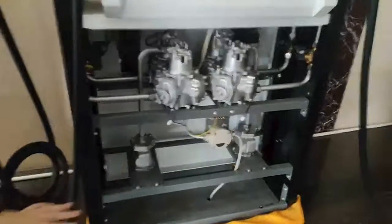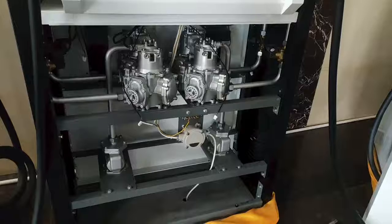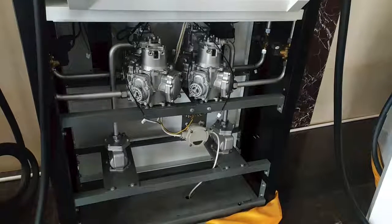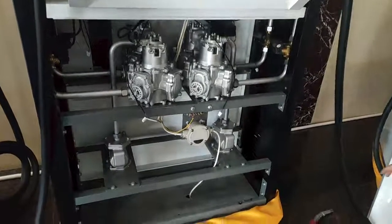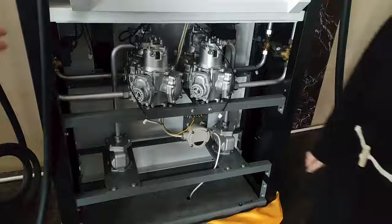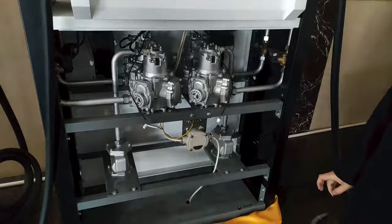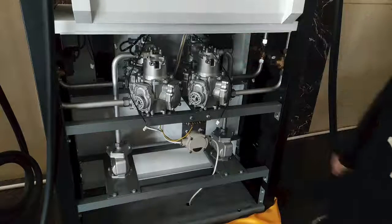Okay, here it is a four nozzle machine. Just now we saw the two nozzles in front, and here this machine has another two nozzles at the back. Why does it have four flow meters here? Four flow meters because there are four nozzles for the machine.